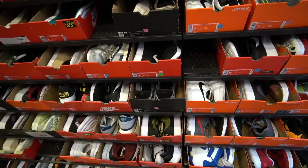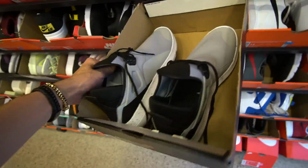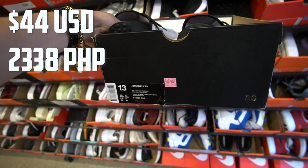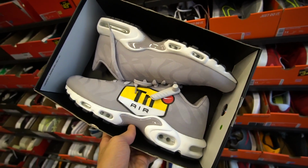So taking a look at the size 13 section, we have some Jordan Fly 89s, of course inspired by the white cements. This is the gray colorway here, going for $60 down from $145. These are also sitting at pretty much every Nike outlet.